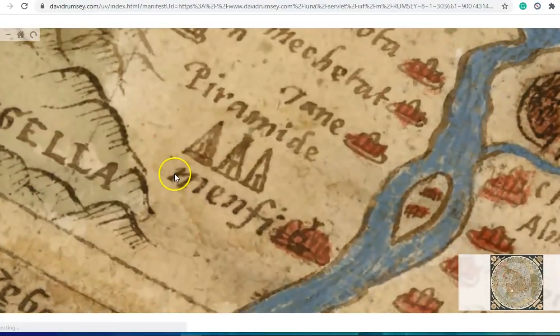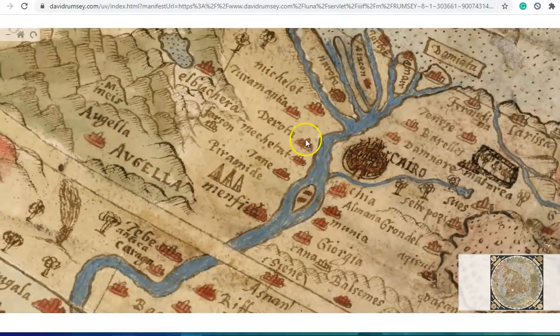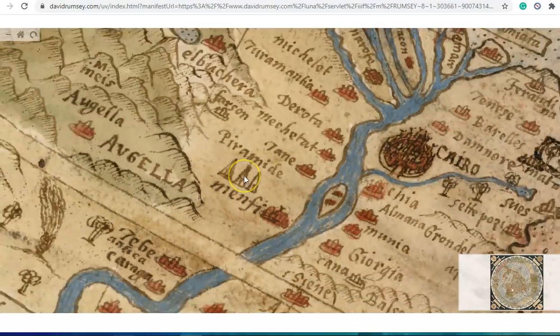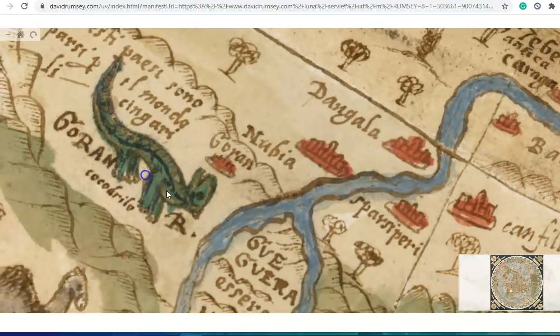And here are the pyramids. Yeah, so we've got the pyramids. Memphis, and then all the temples down. And see how again it's showing the three main pyramids. Interesting, and a nice big dragon.